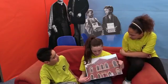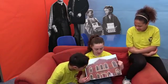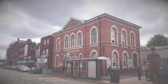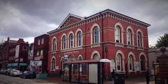It might be. If it's got something to do with being a bookworm, it might be a library. Yeah, but what library? But then it's got Wi-Fi as well. Here's a clue. Well, it's dead easy really. It's Smethwick Library. And now for this.